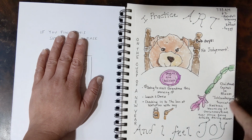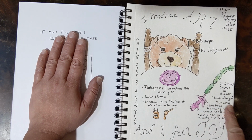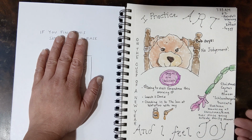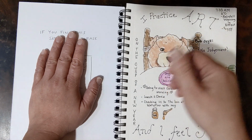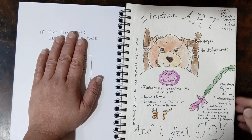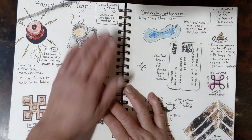I also put in here just a little drawing of the Christmas cactus, with the scientific name. I didn't measure the cactus or get too close or too detailed, just a quick drawing of that. This is ink and watercolor on this page. I'm using a watercolor brush pen that has the water in it. I used that a lot for the first half of this book.